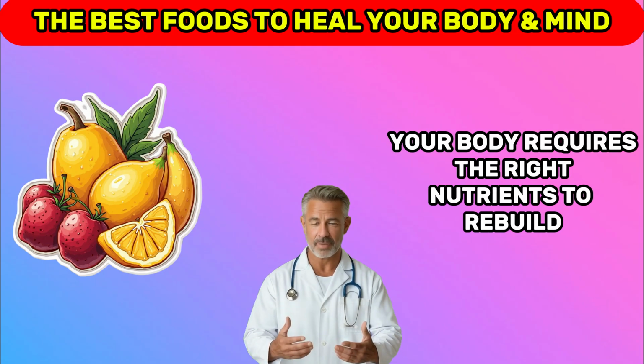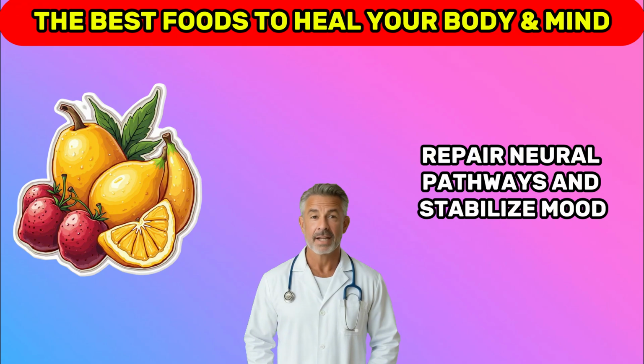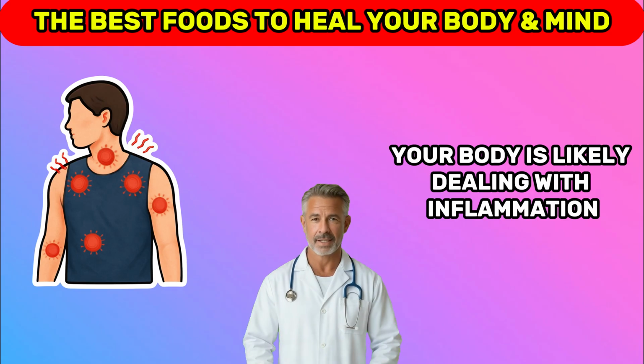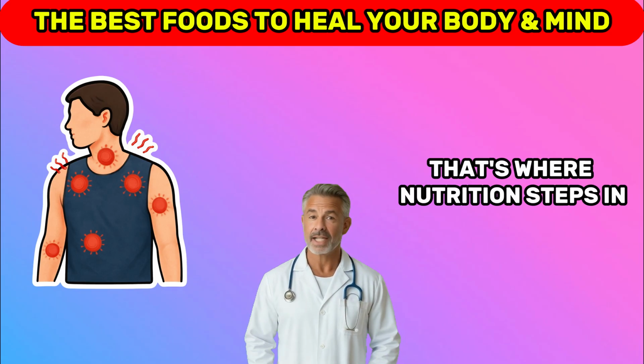Your body requires the right nutrients to rebuild energy, balance hormones, repair neural pathways, and stabilize mood. When you're burned out, your body is likely dealing with inflammation, cortisol imbalance, and oxidative stress. That's where nutrition steps in.